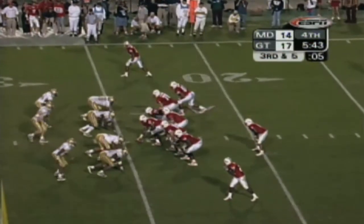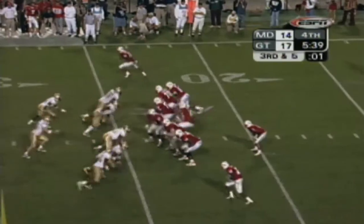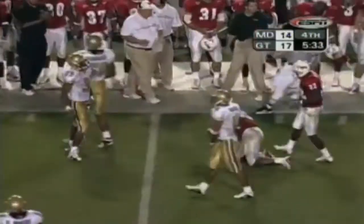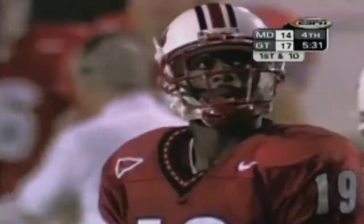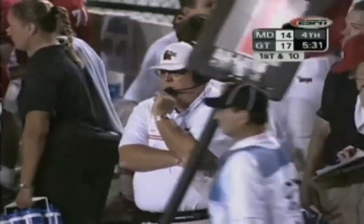Third and 5. Will they bring it? Pressure coming. Hill gets away, and throws complete to the 34 and Jafar Williams. That's a good hard throw on the run. Nice play. Sean Hill, I think, continues to impress all of us up here watching.